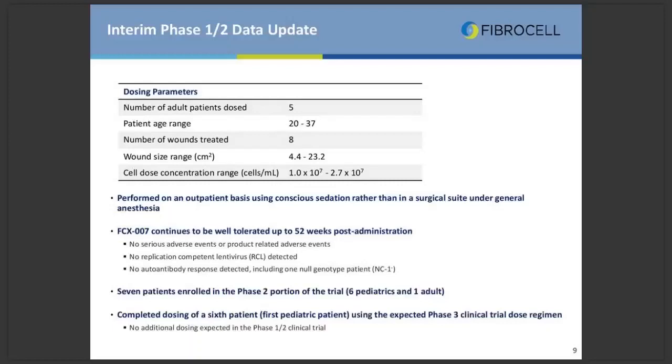meeting, the Society of Investigational Dermatology. Dr. Peter Marinkovich, who you'll hear from next, actually presented these data and was the PI and is the PI on our phase 1-2 and will be involved in our phase 3 trial. And these are some of the data from the poster and from the presentation he gave. Just very briefly to run through this, we presented results on 5 adult patients. We always begin in adult patients, and then the FDA gives us clearances to move into pediatrics, which we have done. And we have done this over 8 wounds in these 5 adult patients with wound size ranging from 4 to about 23 centimeters squared.